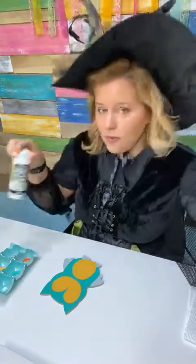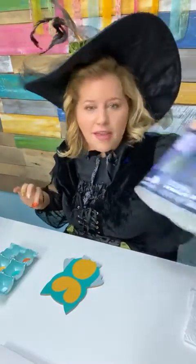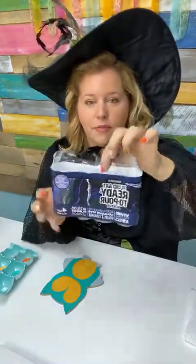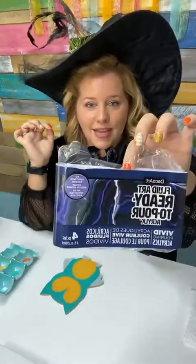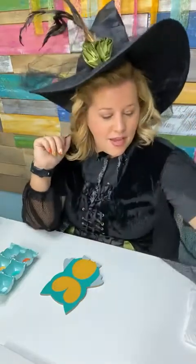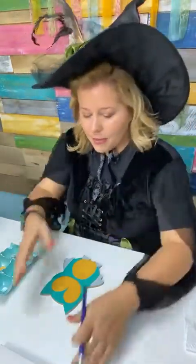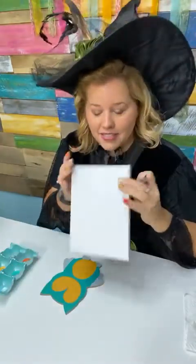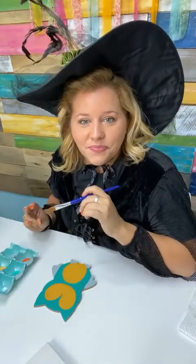Does anybody have any questions? We're going to be doing a paint pour in just a few minutes. So if you guys have been wanting to watch these in action, this is the Fluid Art Ready to Pour paints from Decor. They're a new product, and they come in a 4-pack. I've already removed them from the packaging, but this is what those 4 colors will combine to make. It's kind of a purple, blue, black, and white. I'm wanting to make it look a little bit like a spooky midnight sky. We're going to do that on this piece of canvas, and then later I will attach my little owl to the canvas.